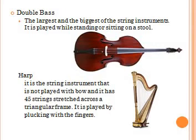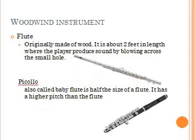Now, let's proceed to the woodwind instruments. First is flute. It is originally made of wood, but now it is made of silver or gold. It is about 2 feet in length, where the player produces sounds by blowing air across a small hole. The sounds can be soft or mellow.